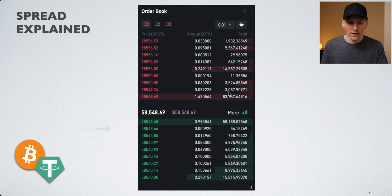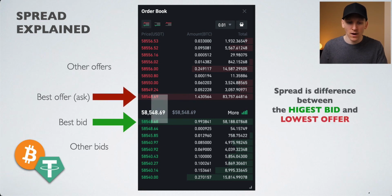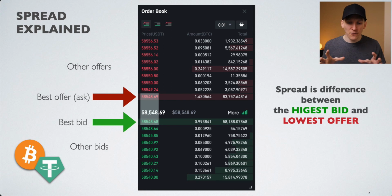Let's get on to the spread then. The spread is the difference between the best bid and the best offer. We know what the best bid is, it's 48.68. We know what the best offer is, it's 48.69. The spread is the difference between the highest bid and the lowest offer.